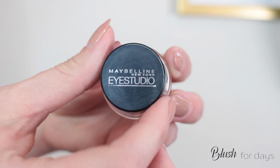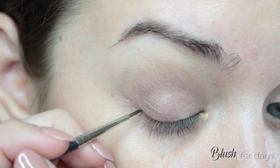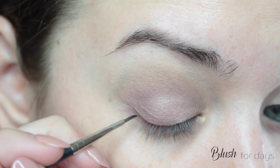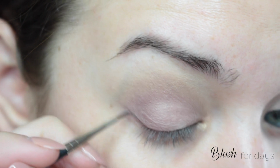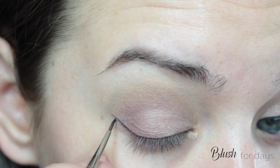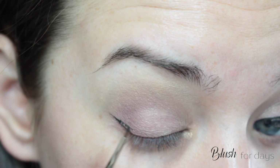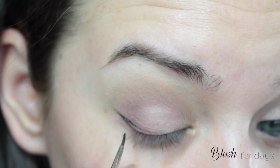For eyeliner, I'm using this Maybelline Eye Studio Gel Liner, and I'm using a MAC 210 brush, and I have really been enjoying this brush. It really just makes doing a winged liner so much easier. It really helps get that really sharp, defined line. It's just really hard to do on camera, so that's why it looks like I'm having a little bit of trouble. And let's be honest, I don't care who you are, doing winged liner is a job, and it's hard, and everybody struggles.